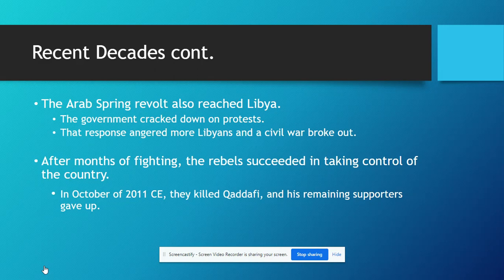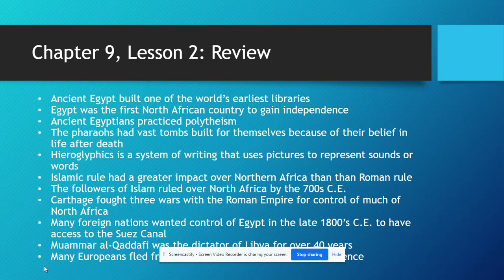So there was lots of rebellion. Gaddafi was killed in 2011 in Libya. So that was one of the events of the Arab Spring. So there's a lot packed in here.